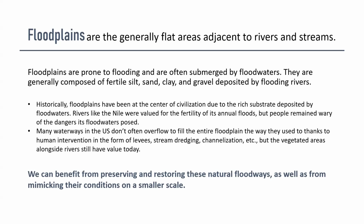Many waterways in the US don't overflow to fill the entire floodplain the way they used to, thanks to human intervention in the forms of levees, stream dredging, channelization, etc. But the vegetated areas alongside rivers still have value today. Land management obviously has changed a lot since the United States became the United States. We have made some decisions in the past that we might not have made today in terms of management. So all we can do now is a combination of restoration, remedies, and working with what we have. We can benefit from preserving and restoring these natural floodways, as well as from mimicking their conditions on a smaller scale.